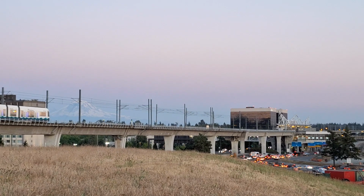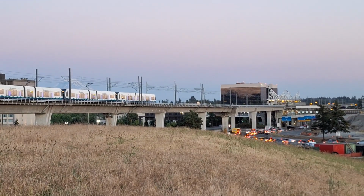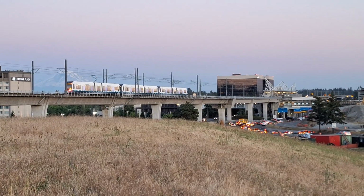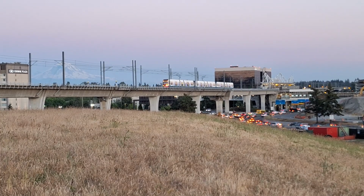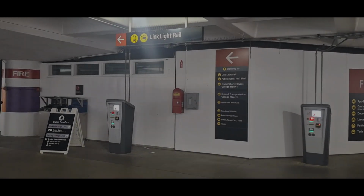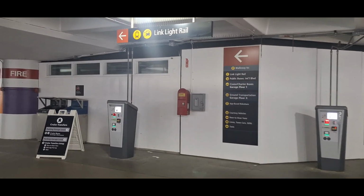SeaTac is the second from the most southerly stop. Northgate is the most northern stop. As a traveler, you'll most likely arrive at SeaTac Airport and get on at the SeaTac station on the train headed toward Northgate. At SeaTac, follow signs for light rail. When you get off the bridge, take a left and keep walking. It's a really long walk.